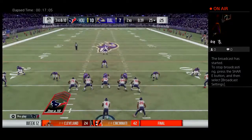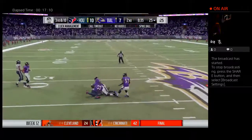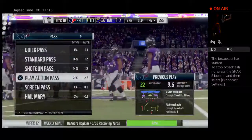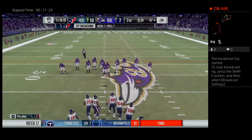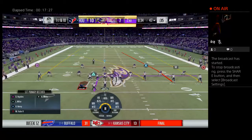Nice job defensively. Now a play fake, and it's Watson. Then he's got the completion to Hopkins. And now we won't see a play on first down. We're going to get a timeout instead, as the clock will stop with 34 seconds to go before halftime. And now a first down following that long gain. Here we go.